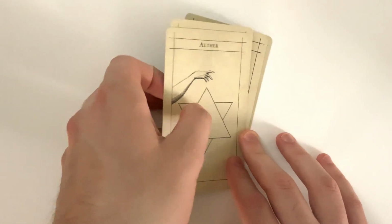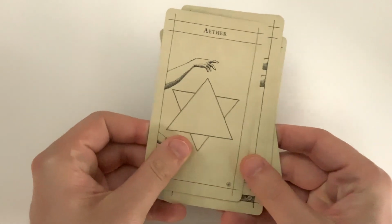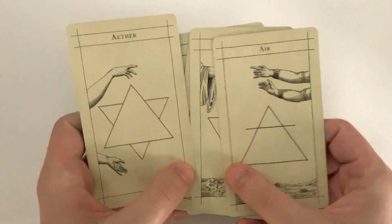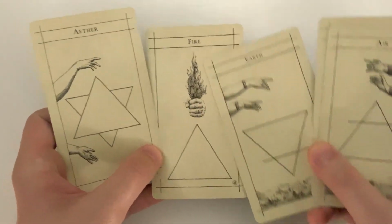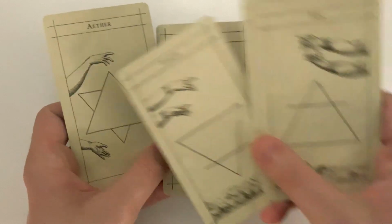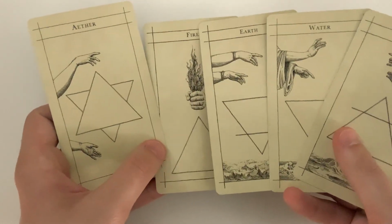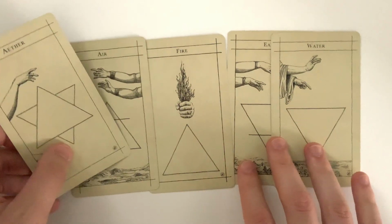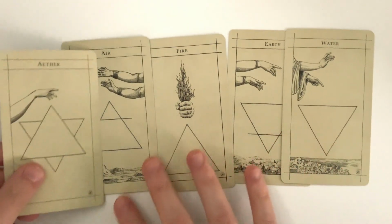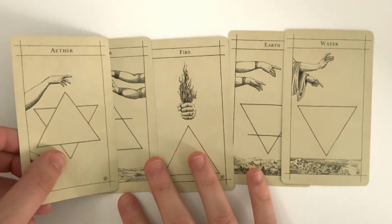So we have very subversive meanings in these cards. Oh man, picking them up. And then we also have two very subversive images. One of them being, where'd it go? Fire. It is the only card in the set of these five that doesn't have two hands coming in from the side. And then Aether, because we have all of these hands reaching away from fire, except for Aether, which is reaching back towards it.